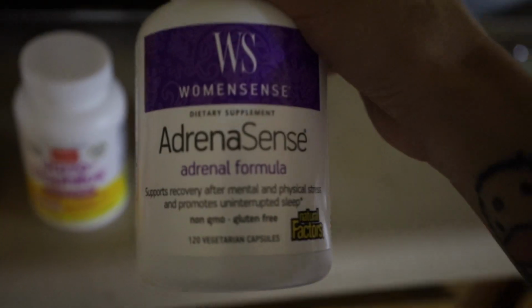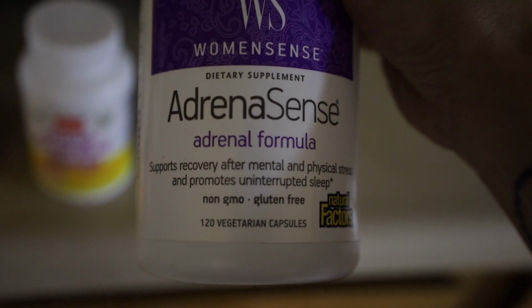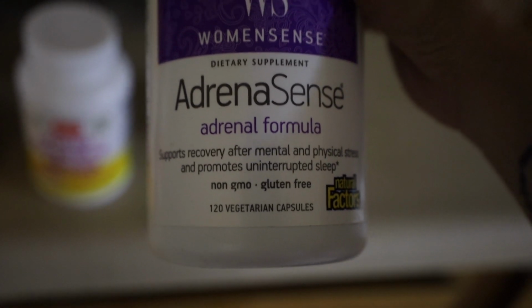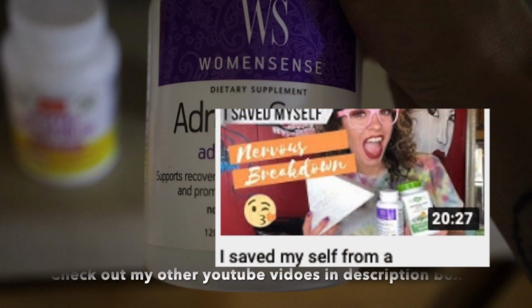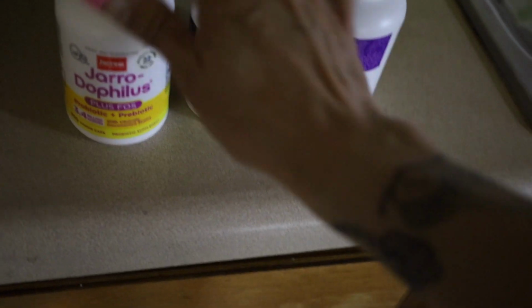And then I take 2 of these Adrenocents. I talked about these before on plenty of YouTube videos. These have Ayurvedic natural adaptogen herbs in it to help your body respond correctly and more effectively to physical and mental stress. So these are definitely the 3 that I take in the morning.